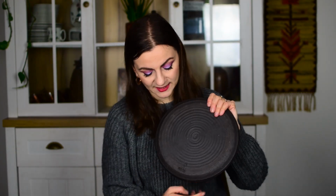It does have a marking. It has an R. Then it says Handarbeit, which is the German word for handmade. So it is handmade, a studio potter piece, and I thought that this was pretty cool. It was only 4 euros. I thought it was definitely a great price for it.